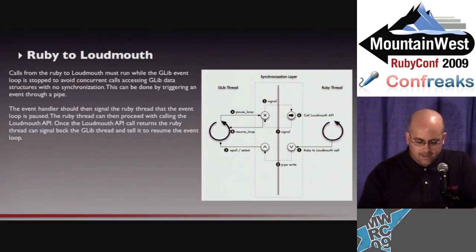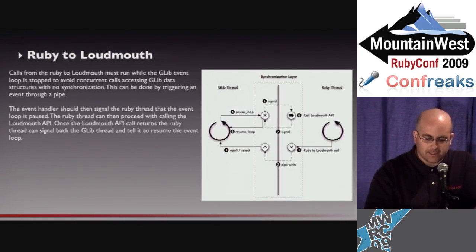And what we have here is the flow of how things go when you're going from Ruby to Loudmouth. Ruby needs to talk to Loudmouth, so it writes something into a pipe that's going into Loudmouth. Now, Loudmouth's event loop picks up that activity on that pipe, and it knows that when that happens, it needs to pause its own activities and then go tell Ruby to pass the information back to it as to what it needs. And then it resumes its loop and runs it. It's a pretty elegant system.